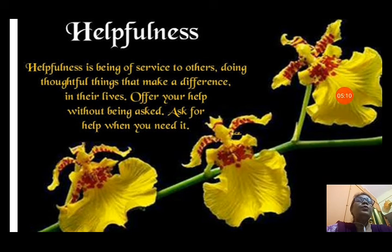Offer your help without being asked. Anyone should not need to ask you for help. You should find the opportunities to help others. If you are helpful, kind and loving, then you will find opportunities to help others by yourselves. No one will need to ask you for help. And ask for help when you need it; you should also ask if you need help from others. The person may help you.